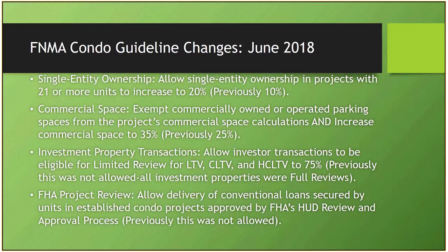I saw a lot of this where we would just be over the 10%. We'd have this one investor that came in and wanted to have rentals and they own 11% or 12%. Well, now they increased that to 20%. So I'd say that's really good because I was on the border a lot when I would do condo reviews with this 10%.